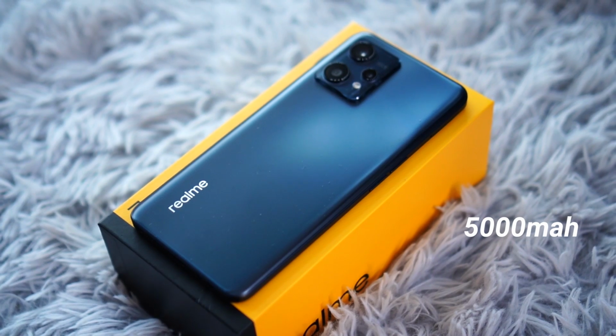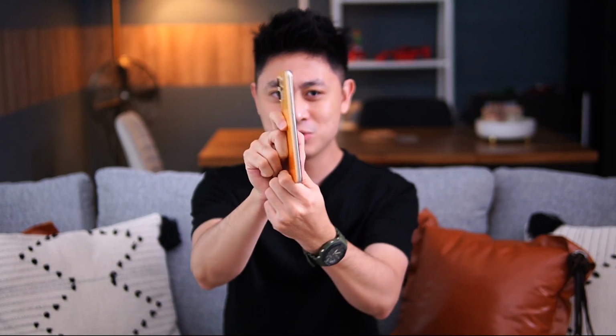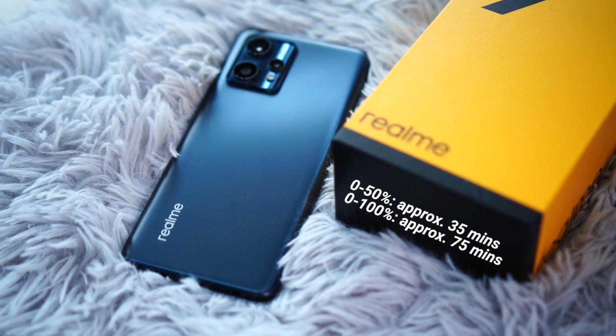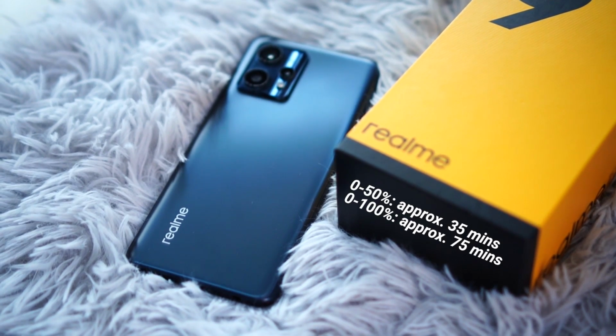Battery-wise, we do have a 5000 mAh battery in this really slim form factor. Did I mention that the phone is also very lightweight and it's also quite slim, by the way, guys? Just take a look at this, guys. Yeah, so you do have a 5000 mAh battery in here, and it supports that 33 watt Dart Charge. It does like 50% in half an hour, and it does like 100% in slightly more than an hour. So again, it's not to say the fastest, but it is up to the industry standards these days.